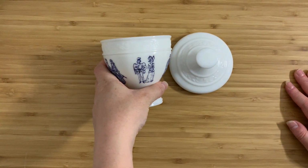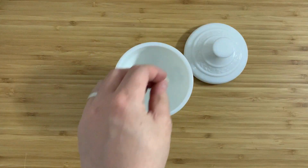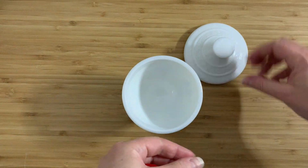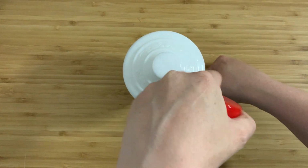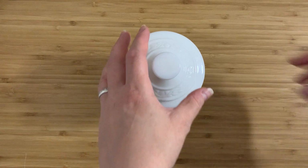Now, this one I have to say completely threw me for a while. I had a hell of a time trying to figure out what it was. Still a little bit not entirely there with it. But anyway, let me measure it up real fast. It is about 4 inches across, and I'm just going to measure it to the height of the lid. And it is about 6 inches high.